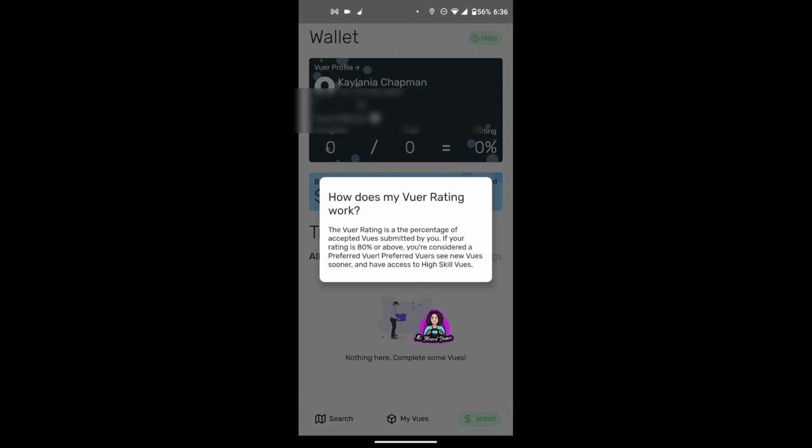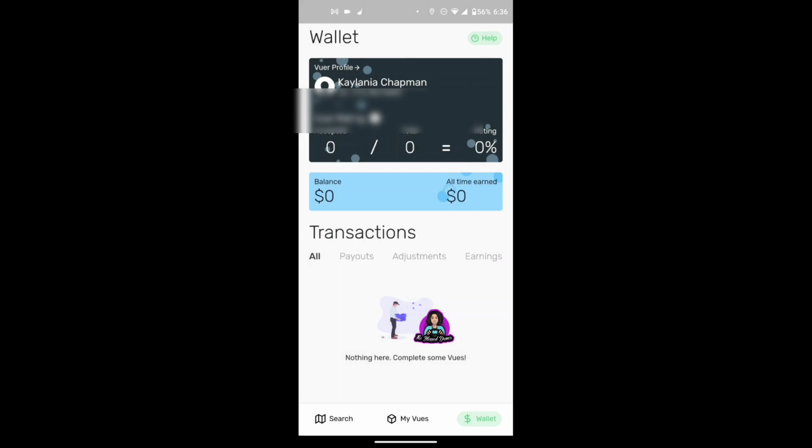Before I get into that, how does my viewer rating work? You are rated. The viewer rating is the percentage of the accepted views submitted by you. If your rating is 80% or above, you are considered a preferred viewer. Preferred viewers see new views sooner and have access to high skill views. So that's just what it is.